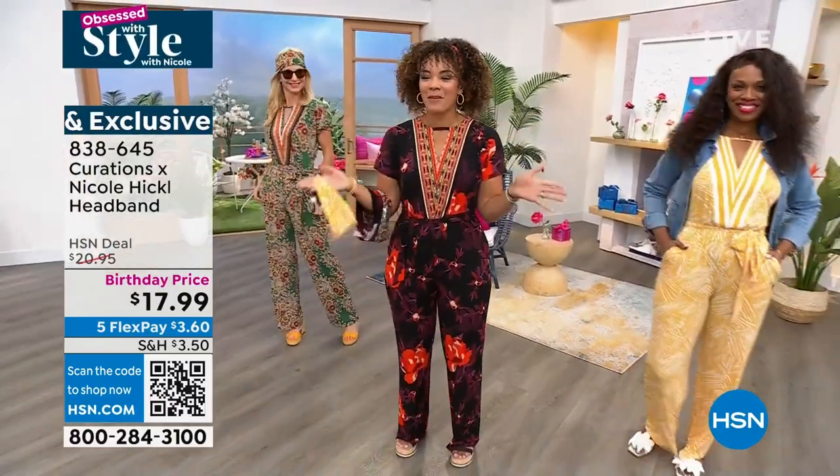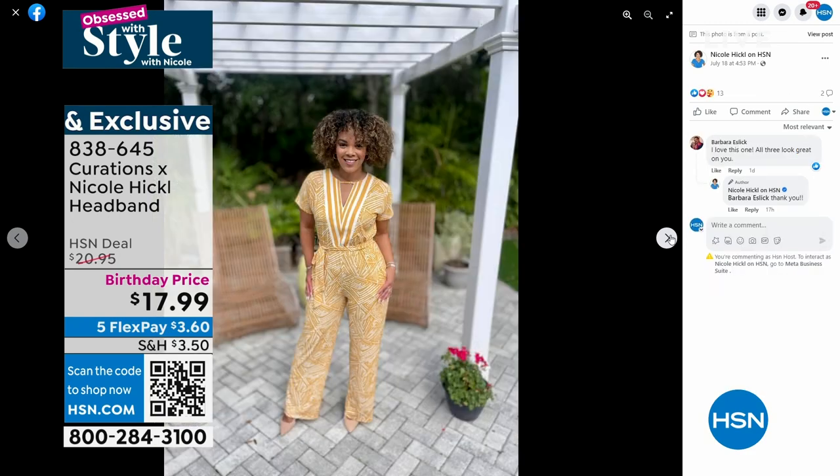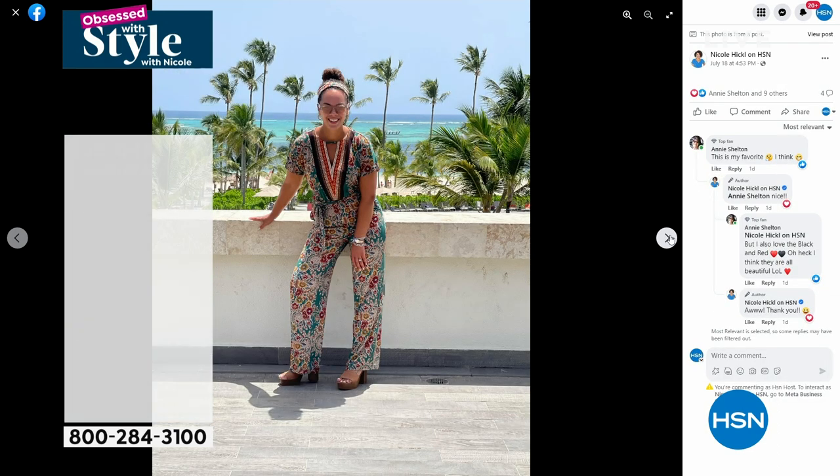Okay, now I get to talk about the dress. There's all the pictures. I had so much fun designing this line, so much fun wearing it, taking pictures in it. Let me show you my dress now. Okay, I'm gonna move this way.